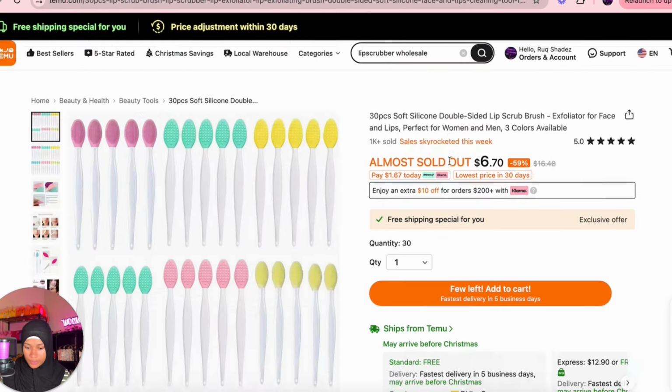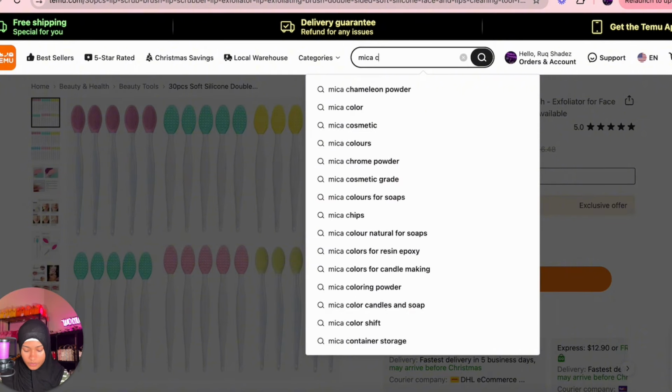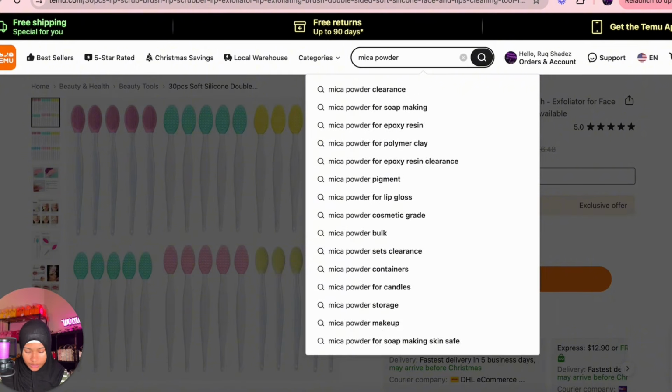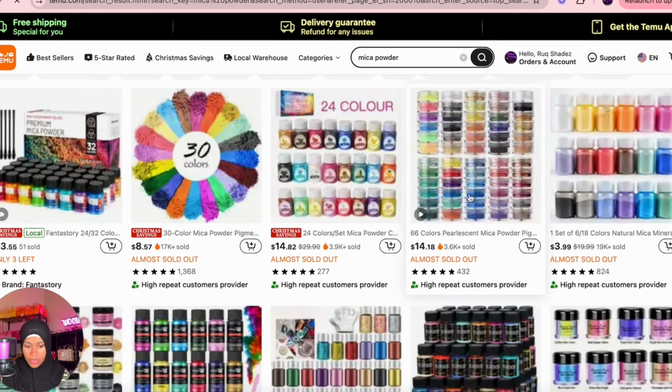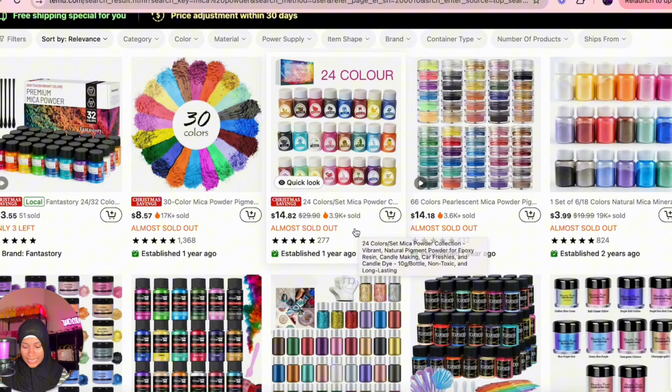Also, you guys see they have the color in their lip scrub. You can easily get that color that I was showing you guys, that mica powder. Yeah, we're just gonna search it up. Okay, boom. This is the perfect thingy for mica powder. So you guys see all of the different kinds that they have.